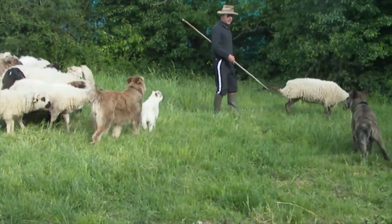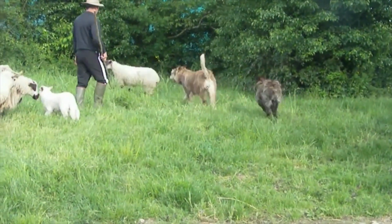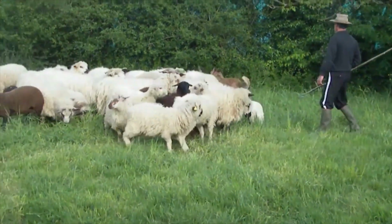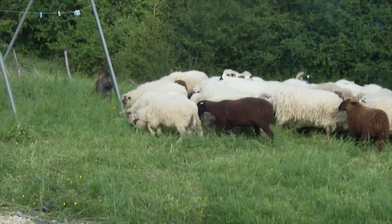Additionally, you now see Berger Picards herding ducks, geese, goats, and cattle. They are quite versatile and keen to do the work.